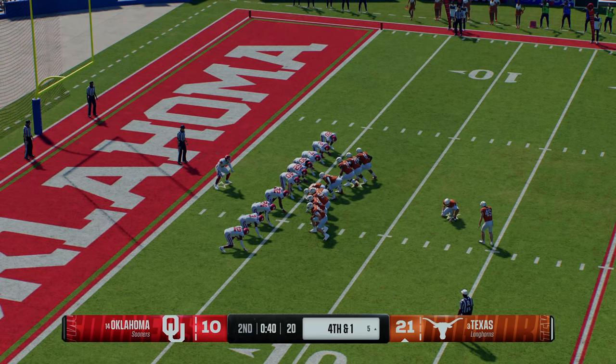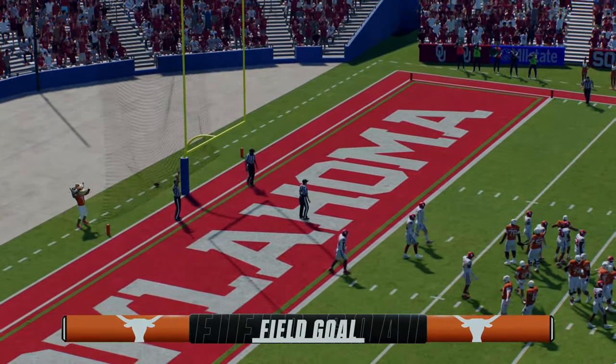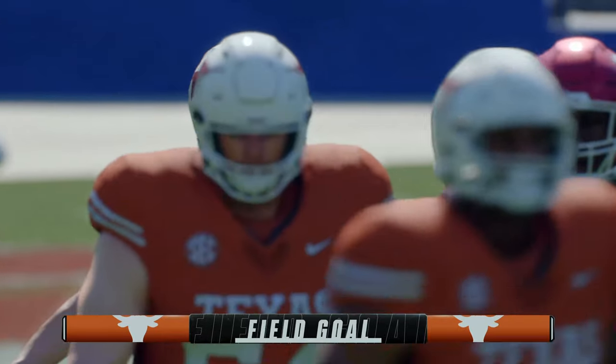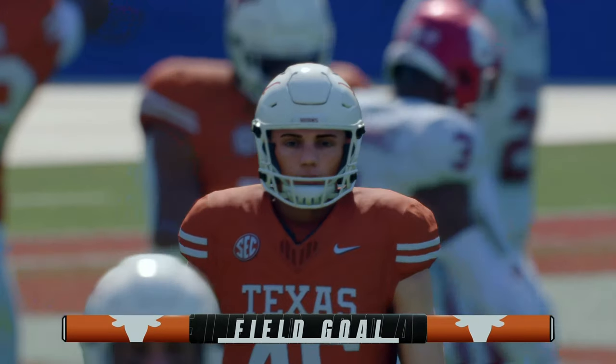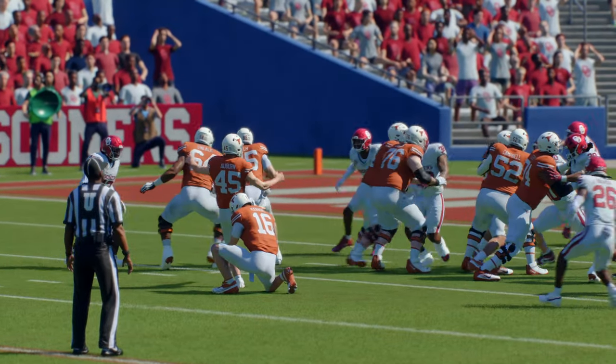Out comes the field goal unit. This will be a very short chip shot from 22 yards out. The field goal is good, and they add to their lead. And that one, my gosh, I mean, it's almost too easy. Nice kick.